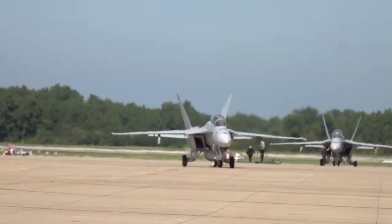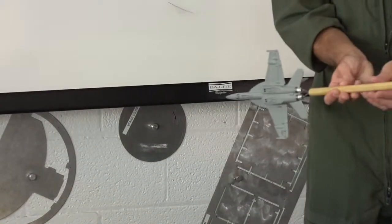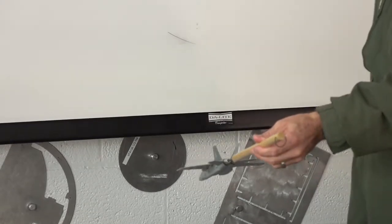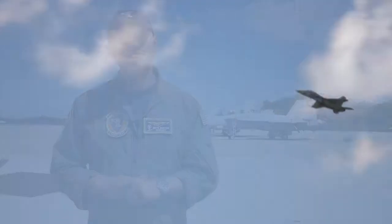For the brief, what you'll see is that the pilot's going to utilize models, and that's predominantly what he's going to use as a training tool in order to walk us through what you can expect in the actual air show itself.